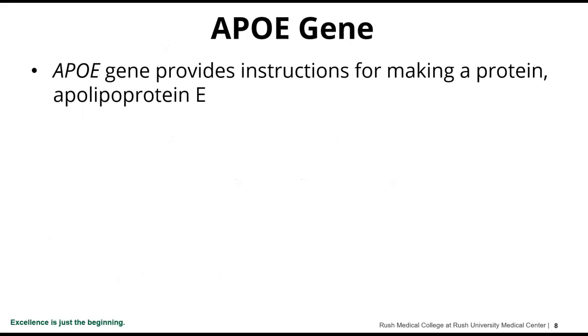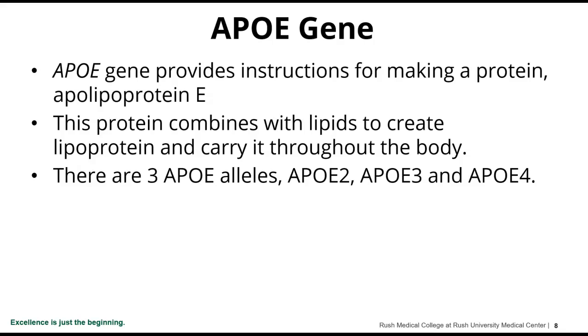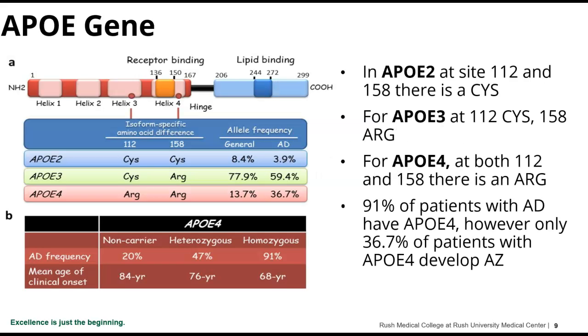The one gene I want to talk about is the ApoE gene. The problem with the ApoE gene is these were research studies, and people have run this into clinical practice, but I just want to talk about this ApoE gene because it provides instructions for a protein, apolipoprotein E, and this protein combines with lipids to produce lipoproteins that carry this throughout the body. And there's three ApoE alleles: ApoE2, ApoE3, and ApoE4. This is kind of a complicated slide, but I just want to talk about these different alleles and how different they really are.